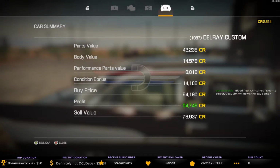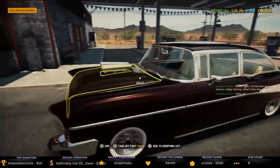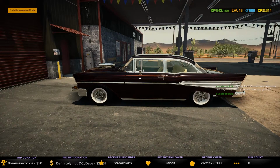Blood red. Good point, Ozzy. Yeah, you mate. Your favourite colour. Have you had a good look at it? See what we did to it? What do you reckon, mate? Actually, it turns out really good in the light.